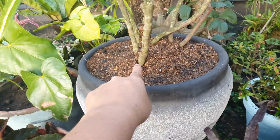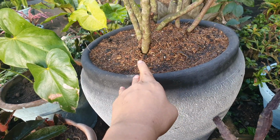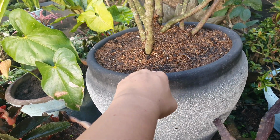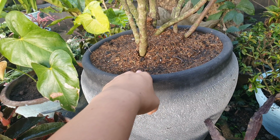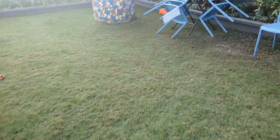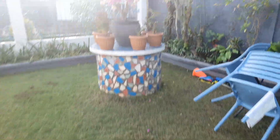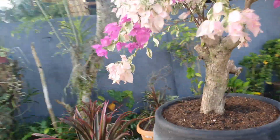Wow. And we also bought some dirt for the flowers, with carbonized rice hull. What else? I don't know what else. It's 3-in-1, so it looks nice. And we have a special one here, which is what we got from the garden yesterday.